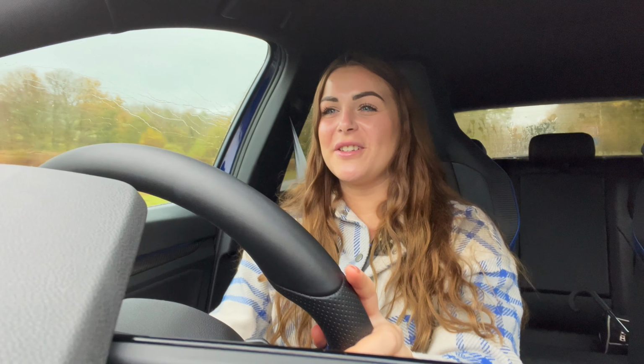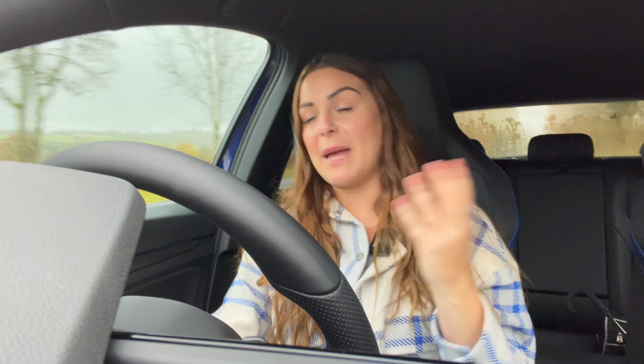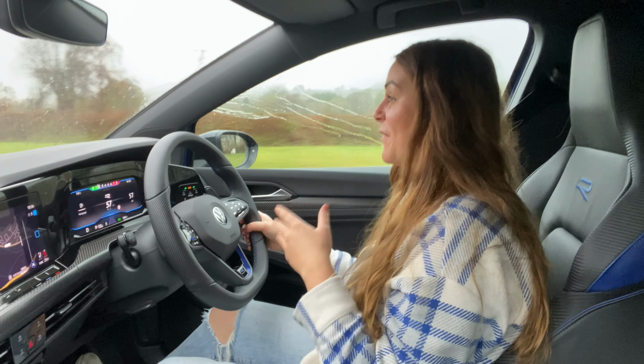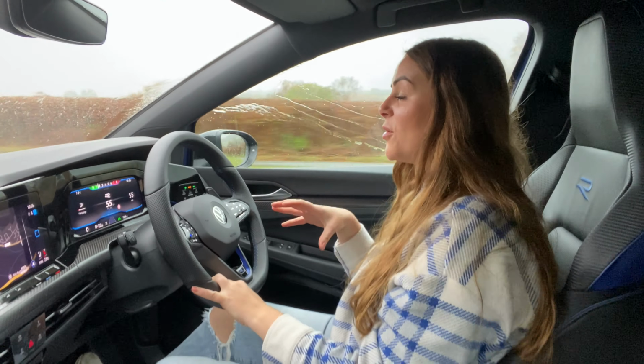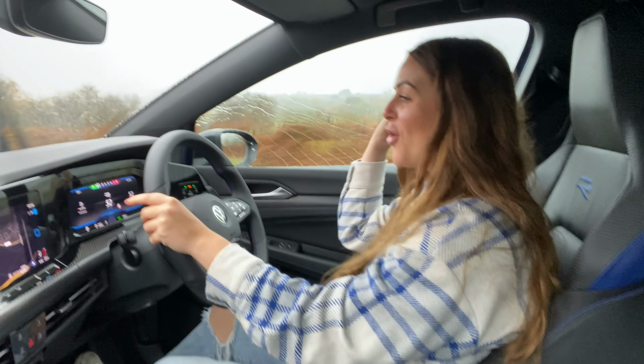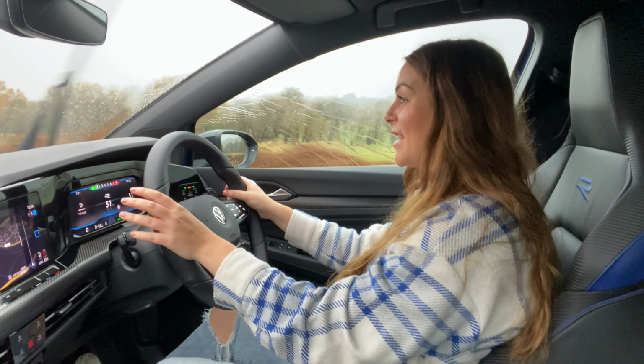So as I mentioned, on the outside it gets the optional performance pack, which used to be able to be fitted to the standard Golf R, but because of semiconductor chips and all that nonsense, it's not actually available with a performance pack anymore. So the 20th anniversary car is the only one that gets it. And it's not just a bigger spoiler on the outside either.